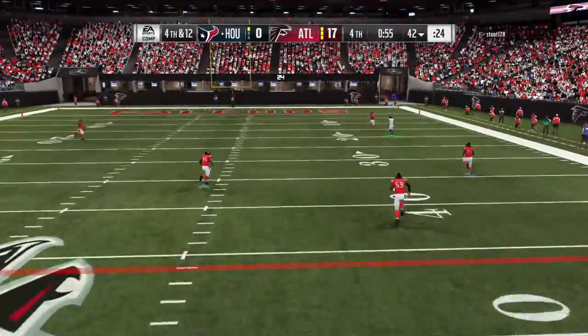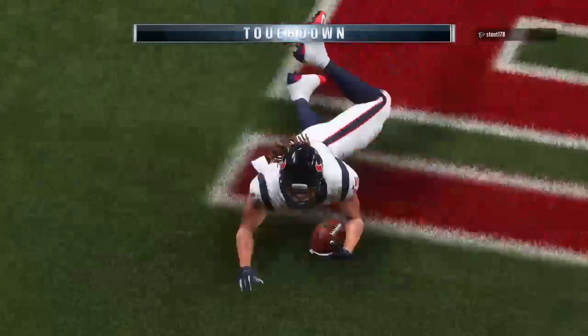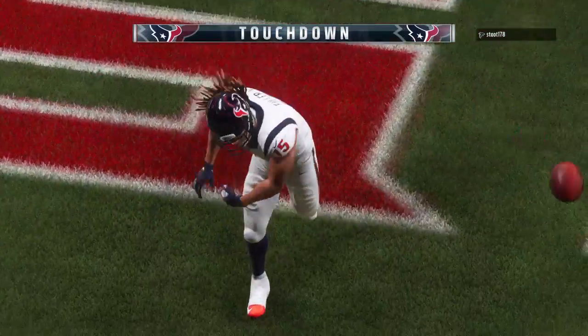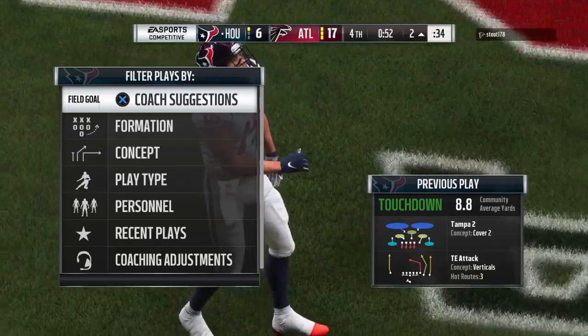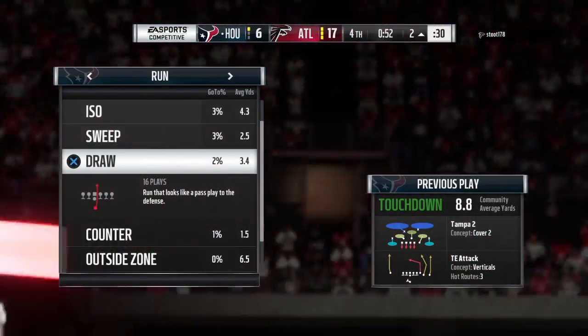Now a desperation throw deep downfield. That's going to be caught. And he's in. Touchdown, Houston. Will Fuller, 58 yards. And the Texans get a bit closer.